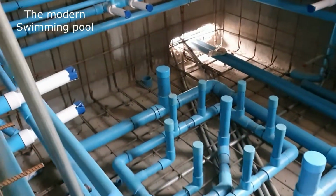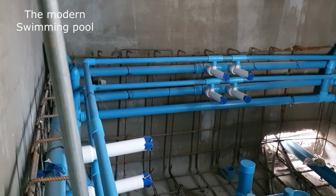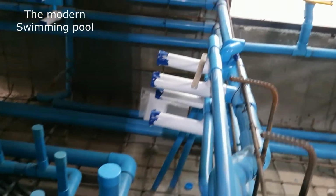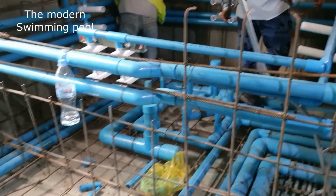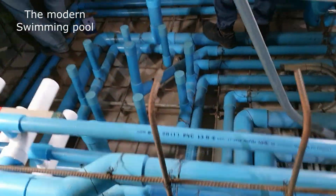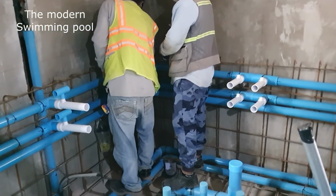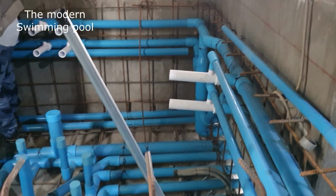Frankly speaking, I really don't know about this system because it is a very modern design for these swimming pools. And this is my first time that I've seen swimming pools like this. A lot of piping. This swimming pool is not so big, but a lot of piping.